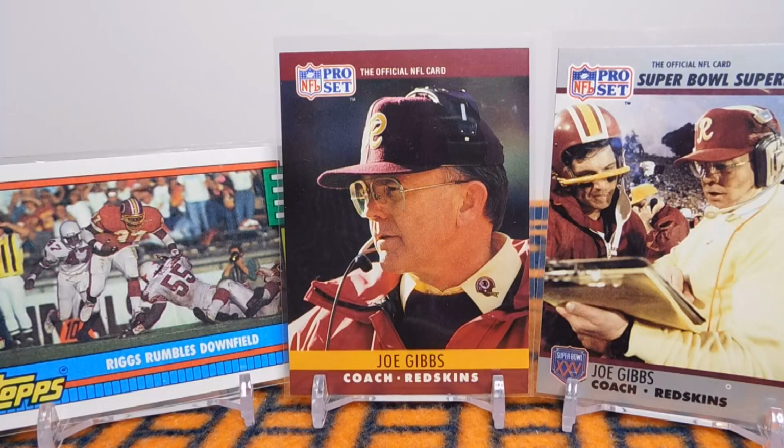And that year, Pro Set also had the Super Bowl Supermen, which consisted of the best players of the Super Bowl up to 1990, and included Joe Gibbs in that too. And I really like that picture there with he and Joe Theismann studying the play. And the Redskins that year, yeah, they were very good. They had some good running backs, Gerald Riggs included.